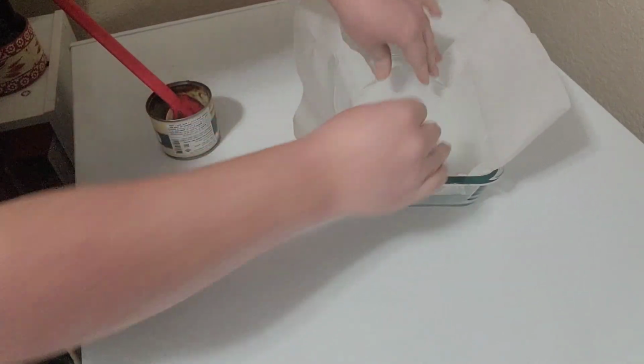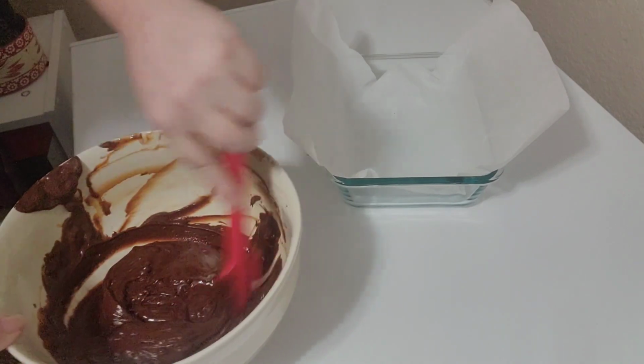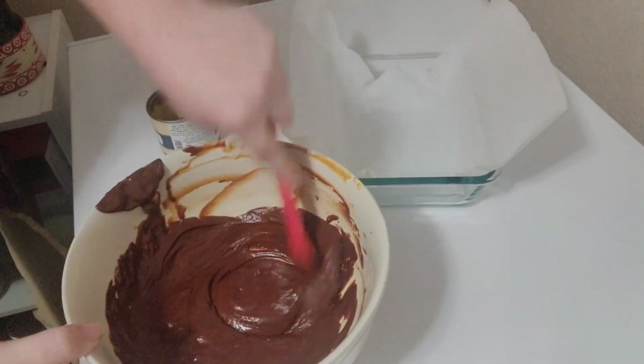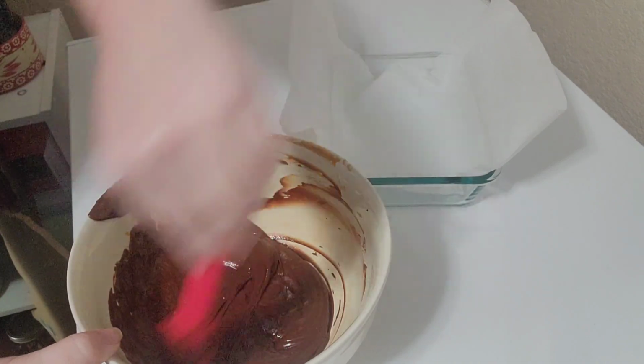And I'm lining it with parchment paper to make my life easier. So I'm going to do a final stir right here, really making sure that everything's incorporated and silky smooth.